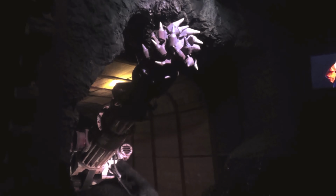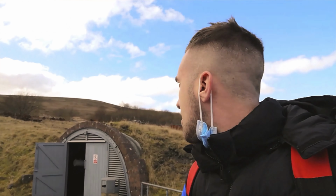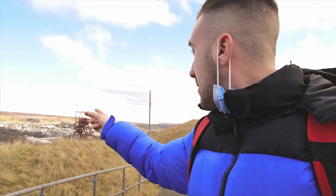Now, as big as it may be, this got out with the exhibition by here. Looks like a bunker, to be honest, cut into a mountain or a drift mine. But we're going up to the bathhouses now. As you can see behind me, I'm at the top. You can see the big wheel.